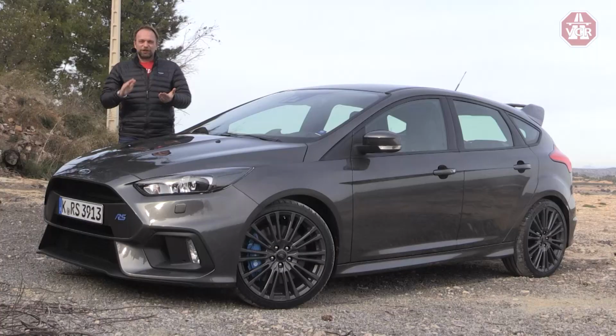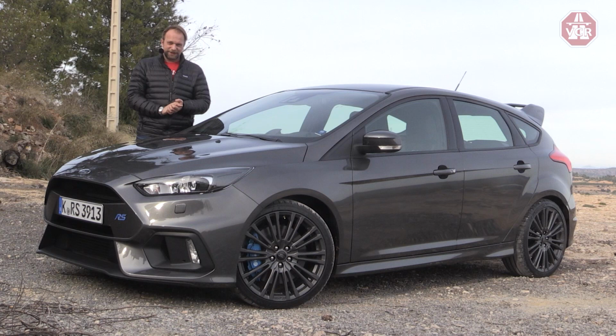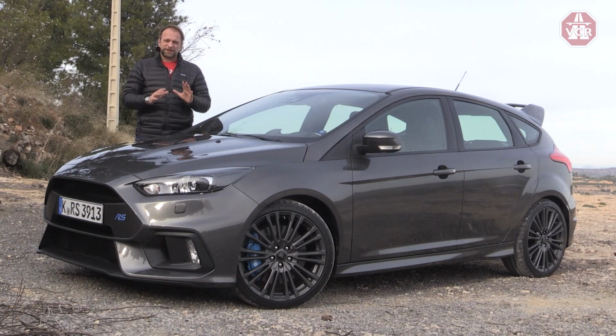Let's start. Just a little bit of history about this car. In 1998, Ford first presented the Ford Focus. It was the successor of the Ford Escort, at least in Europe. In 2000 and 2001, it was the most sold car worldwide. So the people liked it, I guess.